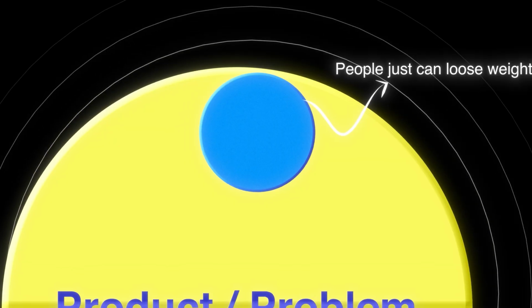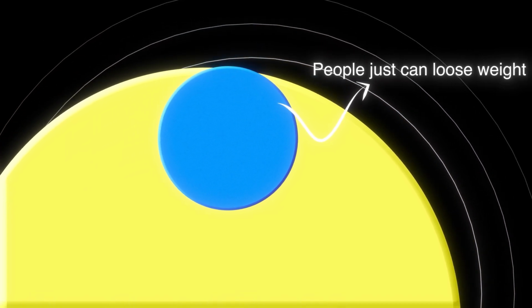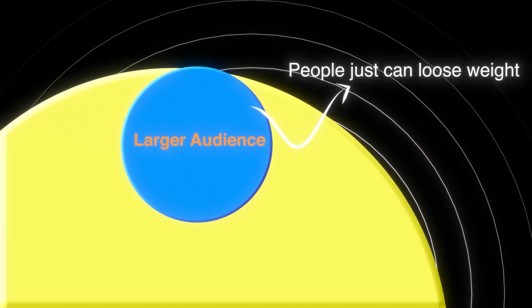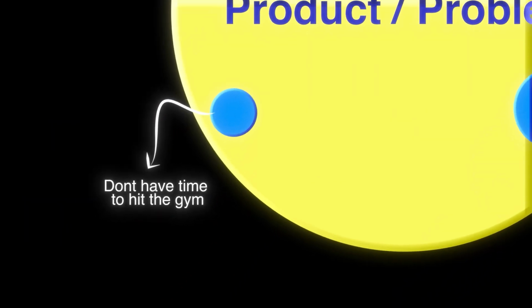So for example, this angle where people just don't know why they can't lose weight, this angle is very, very big. So you're able to target a larger pocket of audience. You're able to scale with that angle further. But let's say there are a lot of competitors in that angle. You may want to transition to a smaller angle where people don't have time to hit the gym. This angle is still great. You may get great results, but you won't be able to scale it to these big, big numbers because the amount of people that actually deal with that problem is smaller than angle 2. So keep that in mind whenever you're doing angle research. So hopefully that makes sense.